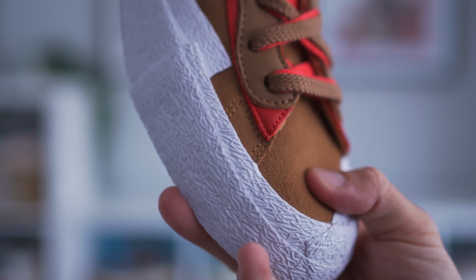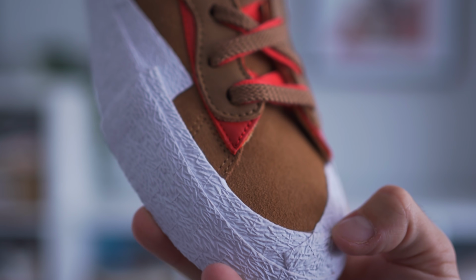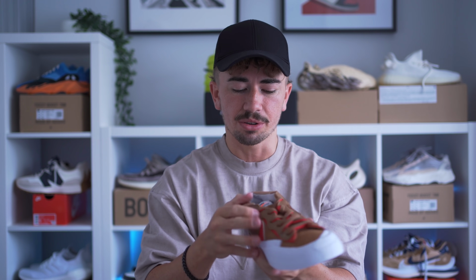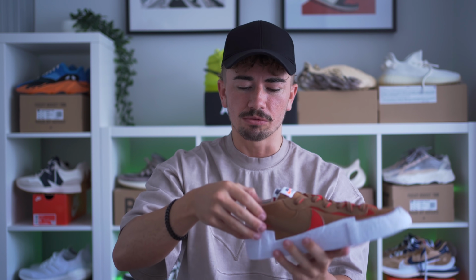It feels super nice in hand. I really like that suede. They covered the entire shoe with it, and then you just get the leather overlays. So the eye stays are made of that soft buttery leather, as well as the Nike swoosh. You've got really nice padding around the ankle area.